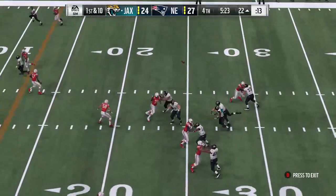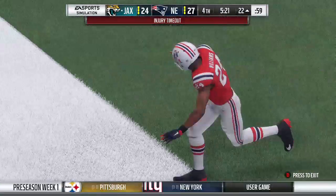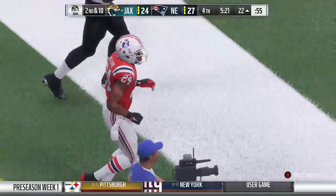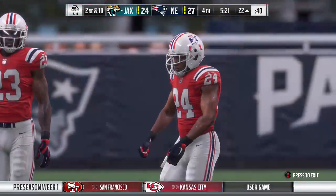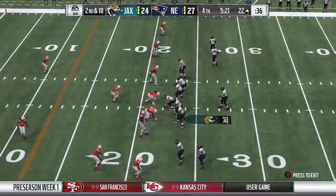Off play action, Jones. He's going to let it go deep for the end zone. So they took a shot on first down, but couldn't connect. Unable to connect on the first down pass play. Now it's second down.